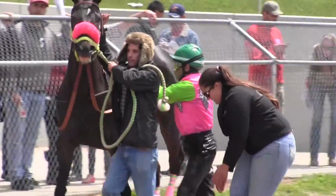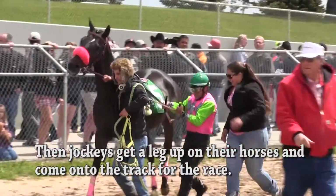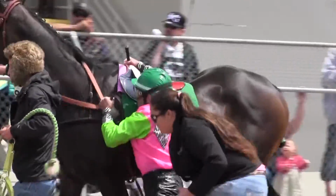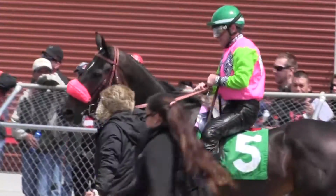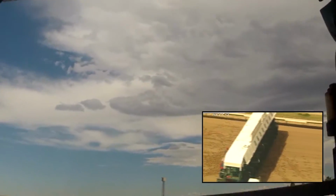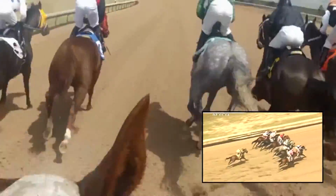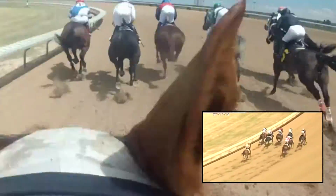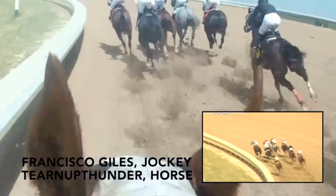Riders up! Field of 8 in the starting gate. Gates open, race 6 is underway. And Tearing Up Thunder slightly slower than the others to begin, and several of them want to be part of the early pace picture, with Special Deputy rushing up to contest the lead with Real Shaky.